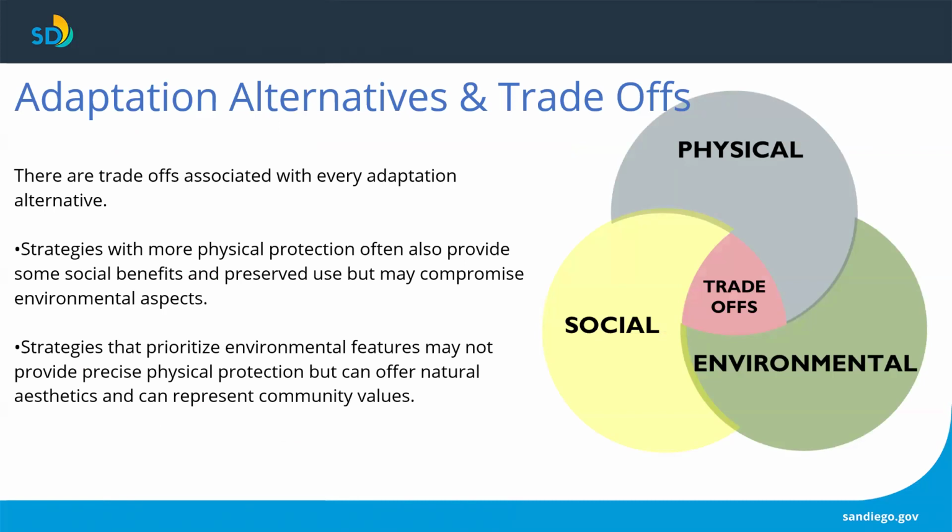As we develop and refine the project concepts for the Coastal Resilience Master Plan, it is important to keep in mind that there are trade-offs associated with each adaptation option. For example, strategies with more physical protection often also provide some social benefits and preserve use, but may compromise environmental aspects.